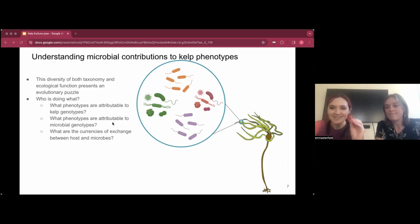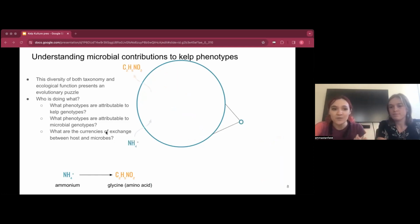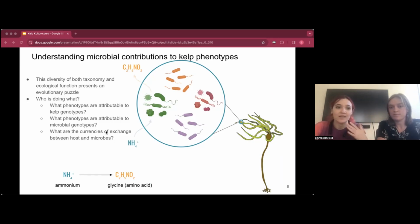As a more concrete example, we know in this system that inorganic nitrogen in the form of ammonium is taken up and converted into organic nitrogen, like glycine or other amino acids. The most straightforward hypothesis is that kelp are actually taking up ammonium, turning it over, and incorporating it into their amino acids. But given what we know about the role of microbes in other systems and their abundance on kelp, it's also possible that the microbes are taking up the ammonium, converting it into amino acids and releasing it. And when we measure the total organism release of organic nitrogen, it appears that it's coming from the kelp.